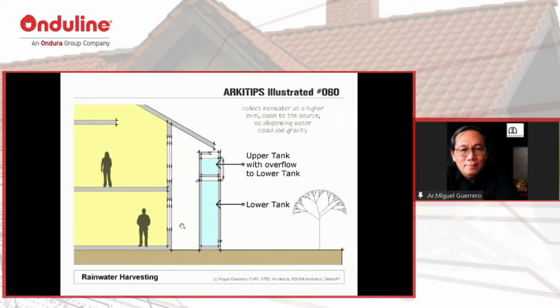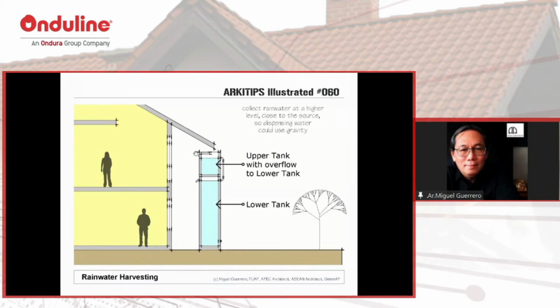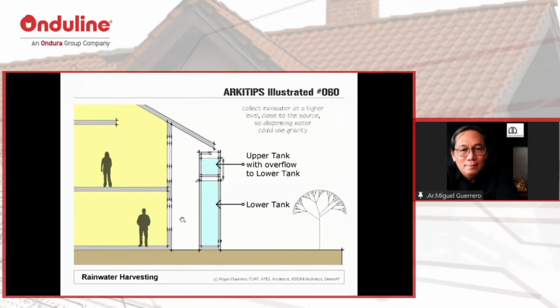Many of my newer buildings, in the highest floor, I have what is known as a rainwater tank collection room, so that the water from the roof goes straight into those tanks, and then from those tanks, by gravity, it goes down.